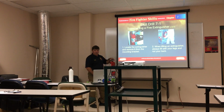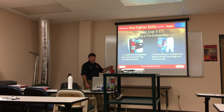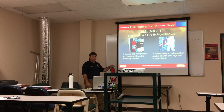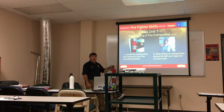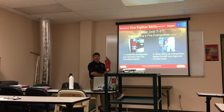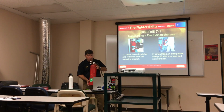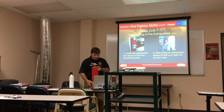When lifting an extinguisher, always lift with your legs and not your back. Well, that's true, but a lot of times we're lifting something off the truck, so we're not having to bend over to get it. So we don't have to lift with our legs a whole lot. Hopefully, you won't get hurt getting it.